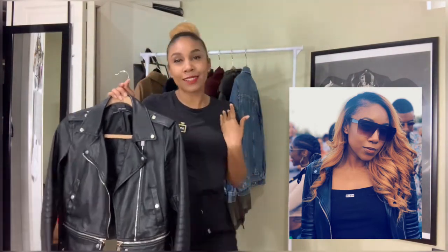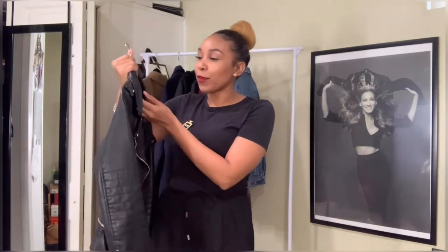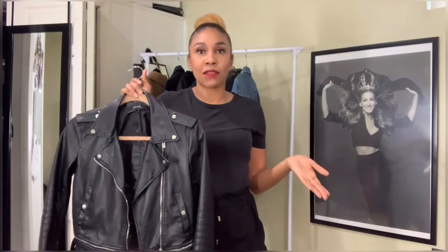Let me tell you, okay? I love me a leather jacket. I'm gonna wear it all the time. It's cold, it's signature cold, okay? But this jacket I got from Zara, I got this honestly in about 2016 or 17.